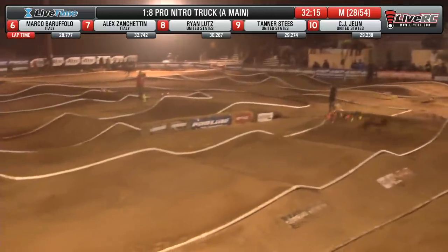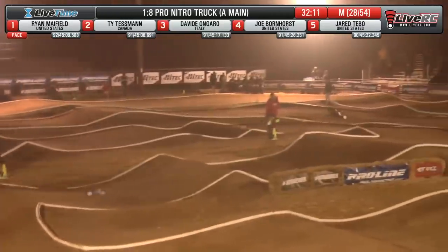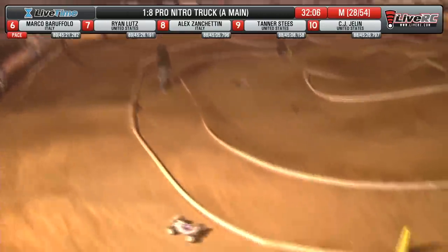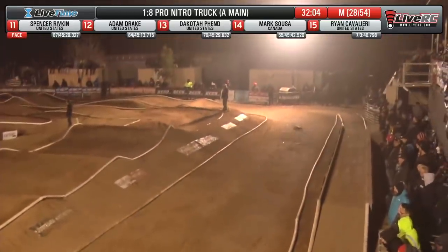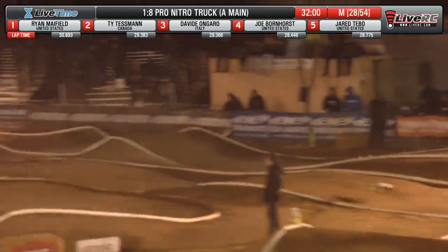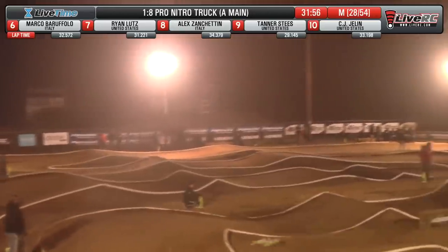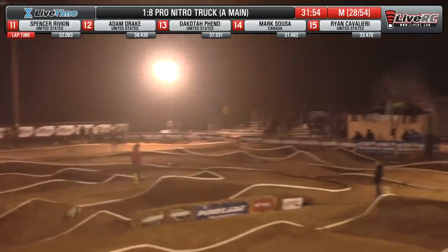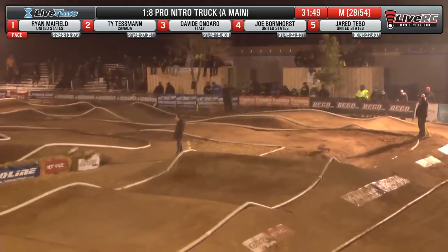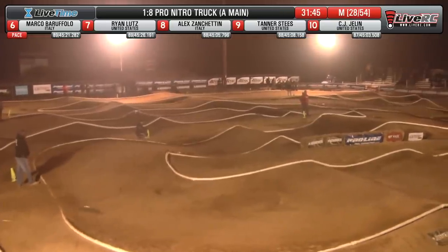Here comes Ongaro. Ongaro working his way by. Bornhorst trying to work through the traffic now. So Tessmann coming out of the straightaway in second. Ongaro coming across the line. Bornhorst across the line. So Bornhorst with a 28.8 in traffic. 13 down, 31 left to go. Maifield, Tessmann, Ongaro, Bornhorst, Tebo, top 5 still. Fast lap of the race is Ongaro with a 28.3 in the 3rd place spot.